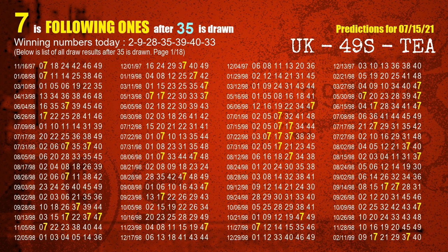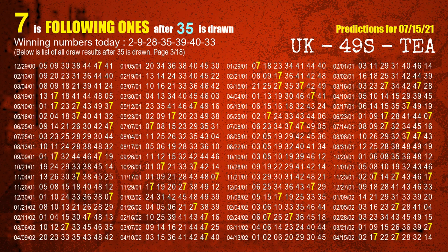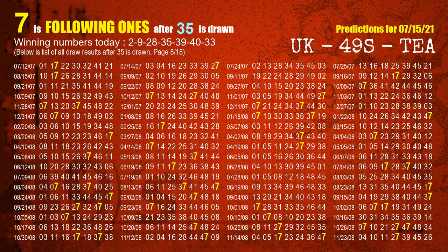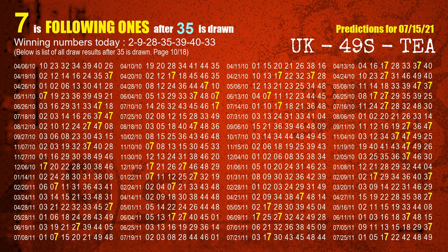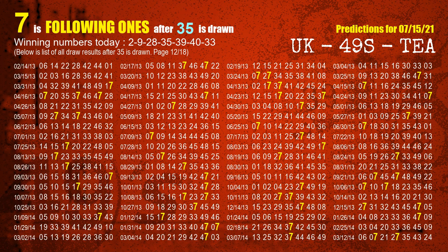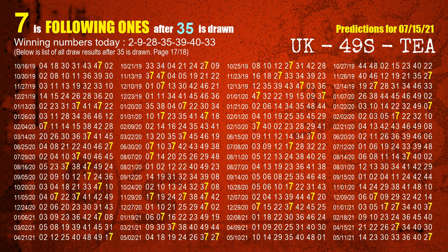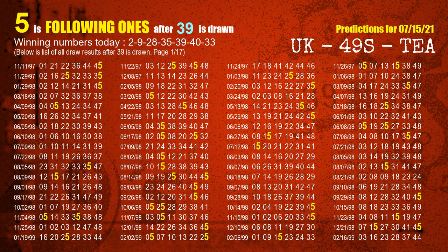The fourth winning number is 35. The most frequently following units digit is 7, when 35 is the winning number in last draw. The fifth winning number is 39. The most frequently following units digit is 5, when 39 is the winning number in last draw.